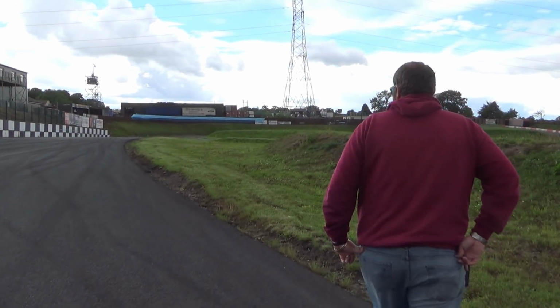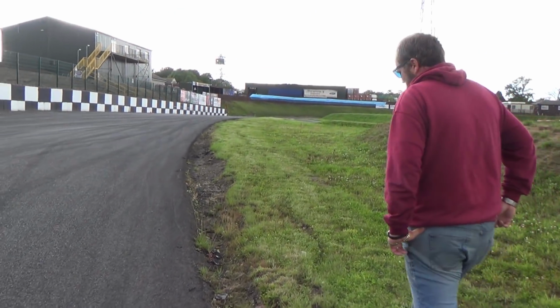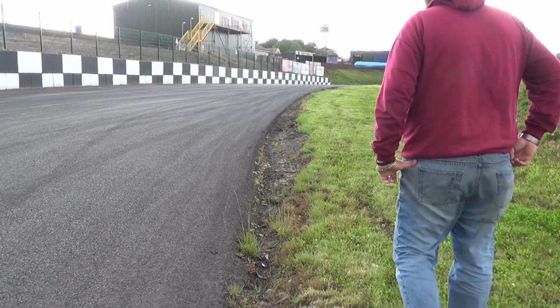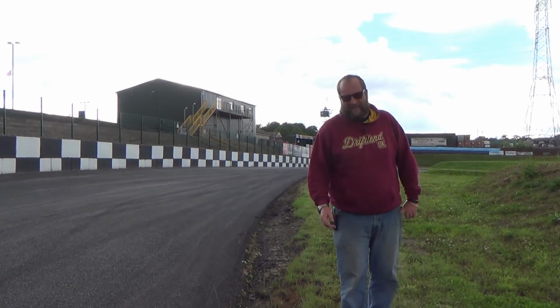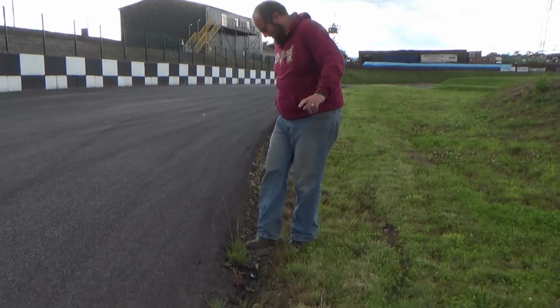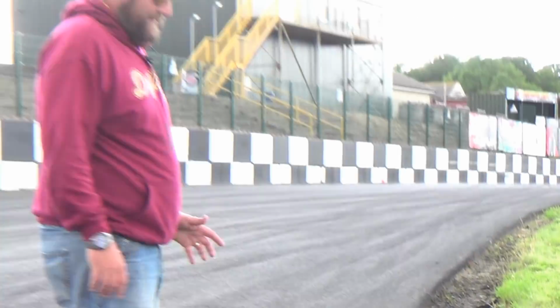Again, there's no good reason to be over here, but it's steep now. People do end up here. You know what else is really annoying about this? Cutting the grass. Because these things grow right up the outside, but you can't get the lawnmower down into here. You can't cut that. It makes it quite awkward.